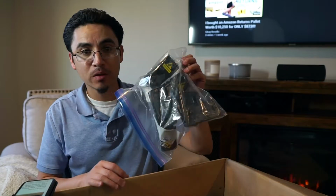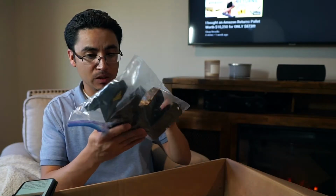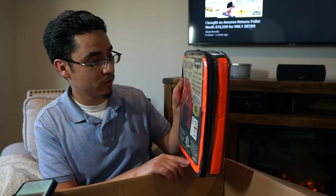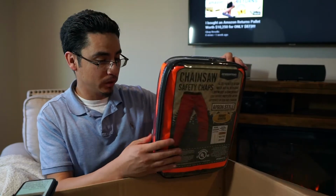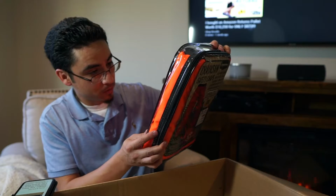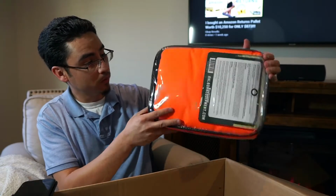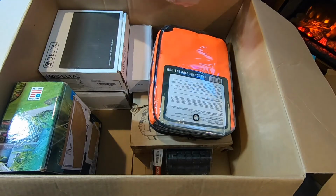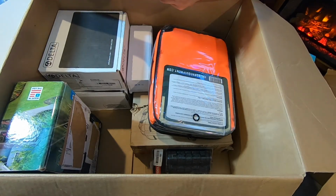There's some clamps that I think I might end up keeping for myself. Now here is a pair of chainsaw safety chaps. I believe these go for a pretty good amount of money, as long as they are not used, and by the looks of it, they're folded as if they're brand new. So if we go ahead and scan this, we'll take a look to see how much they're going for.